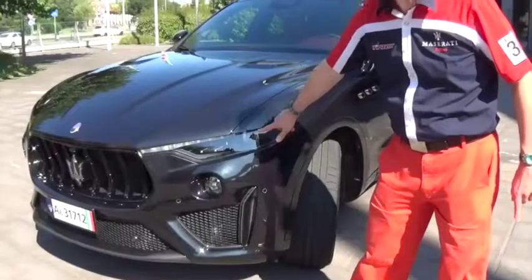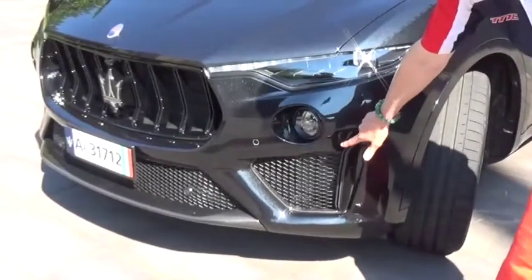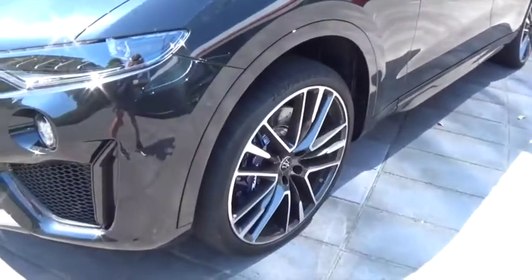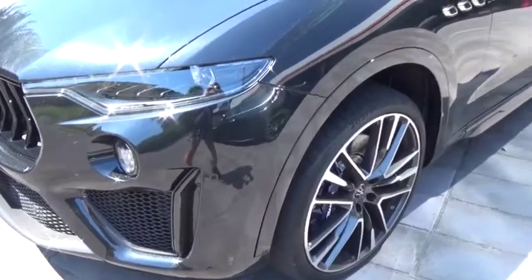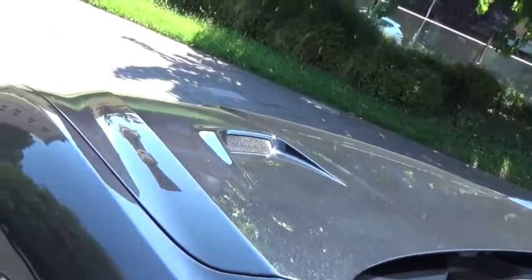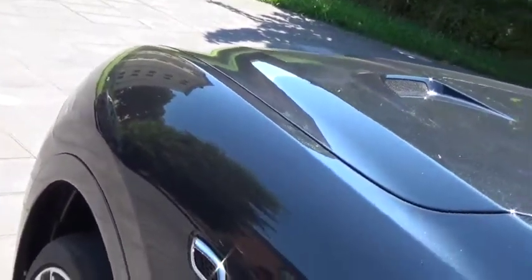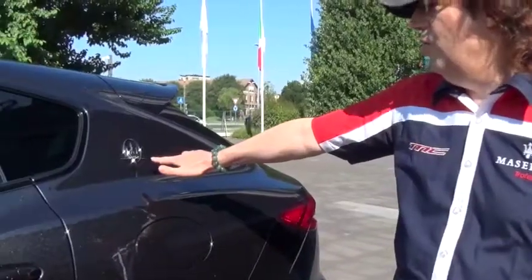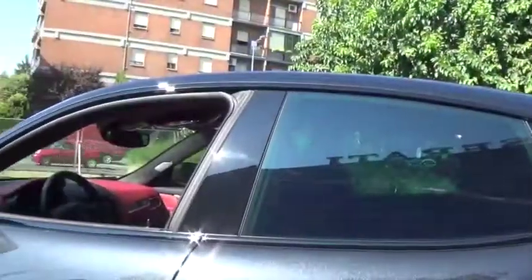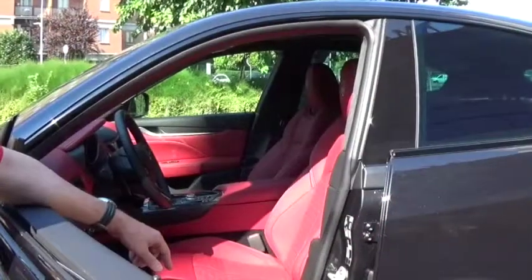The new headlamps have LEDs, and the new grille is enlarged for more cooling, and also the new wheels, big, 22-inch, incredible. The higher vent on the engine hood is for more cooling of the engine, because the engine is very powerful. And the specific Trofeo logo.